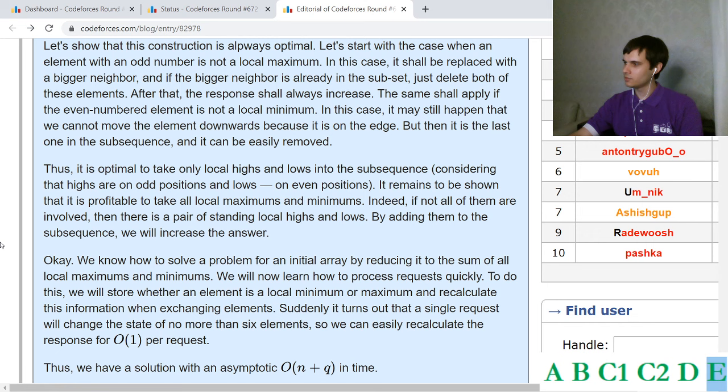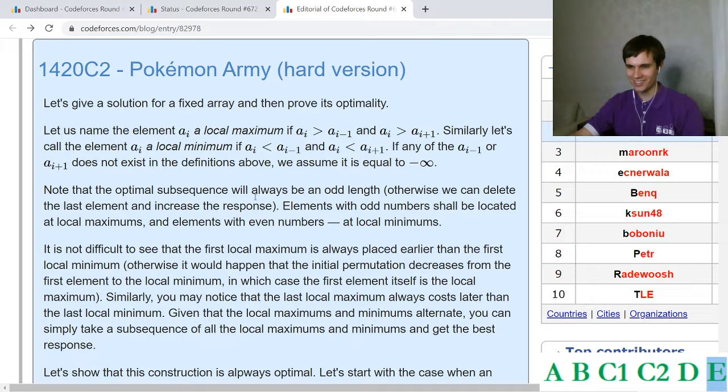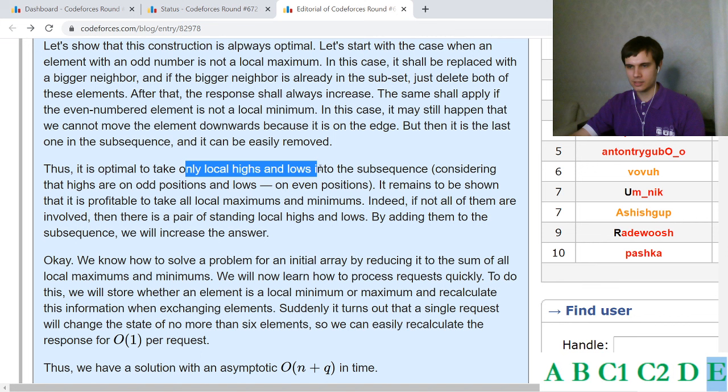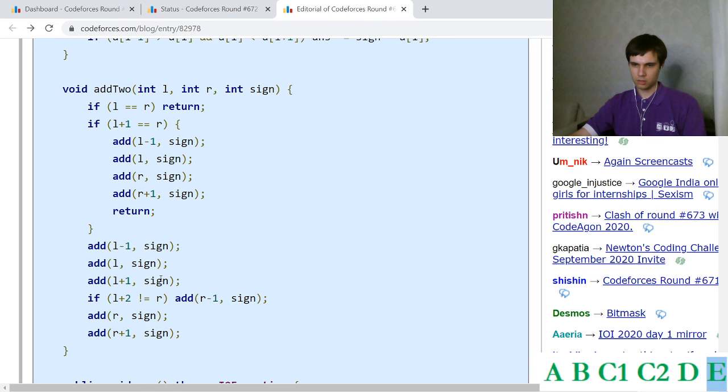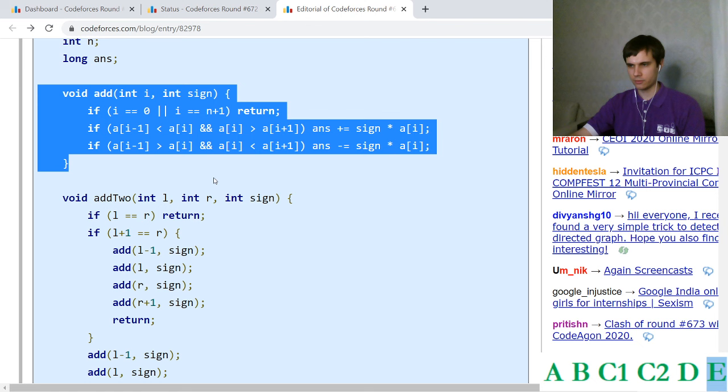The tutorial just said C1 DP works here, C2 DP doesn't work here, right? Okay, so we only take highs and lows into the subsequence. And if we don't add something, then we don't make it only worse. Okay, it's a bit different from what I was thinking. The code is similar, but it also has a function similar to what I have.